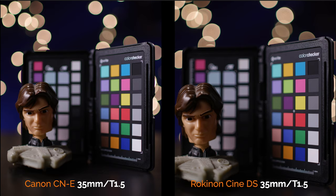Now, if I jump here to 35, this is what I found to be an interesting change too. On the 35 millimeter, there's actually a crop difference between the two lenses. Now, the Rokinon Cine DS actually has a tighter field of view than the Canon Cine. Between these two lenses, I'm going to trust the Canon just because it's a $4,000 lens versus a $350 lens. So it looks like the Rokinon Cine, even though it says it's a 35, is probably closer to about a 42 or 38 or something like that. I don't know, but it looks a little closer.